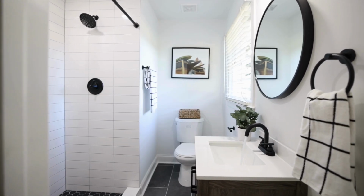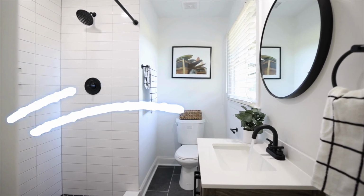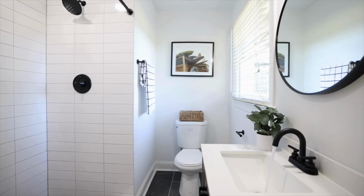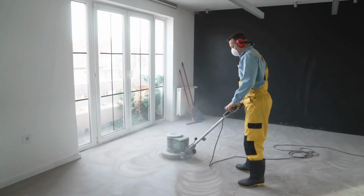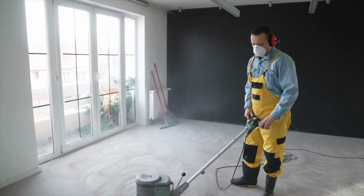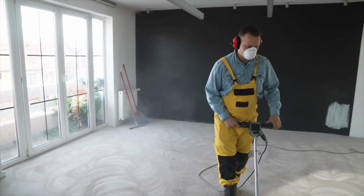Step 3, talk to your contractor. Your contractor is your partner in this project, so don't hesitate to have an honest conversation about budget. Ask if there are ways to cut costs without compromising quality. Experienced contractors like us and our team can often suggest alternatives, like choosing less expensive materials or adjusting the scope to save money without sacrificing functionality.